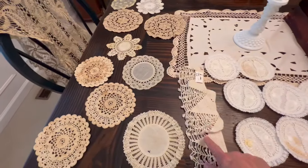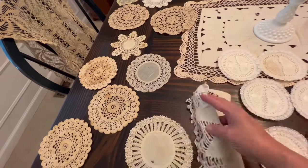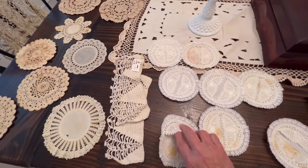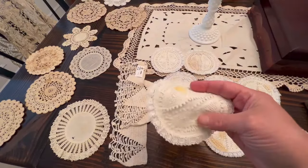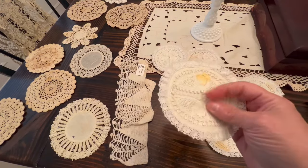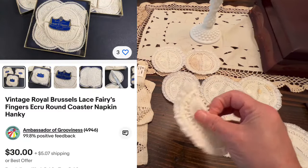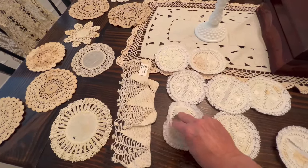And then these two I got for $1 a piece. They left the tag on this one, but it was $1 a piece. And then these are called finger fairy doilies. The reason they call them that is because, as you can see, there's little pockets on either side for your fingers to fit in. From what I can read, I'll insert a little picture of where I could find them online when I Google Lens them. But basically you would put your fingers in here.